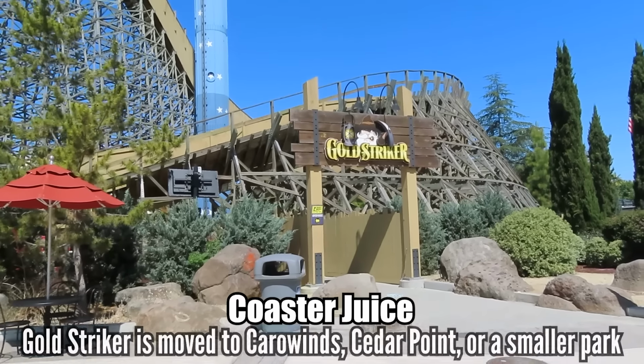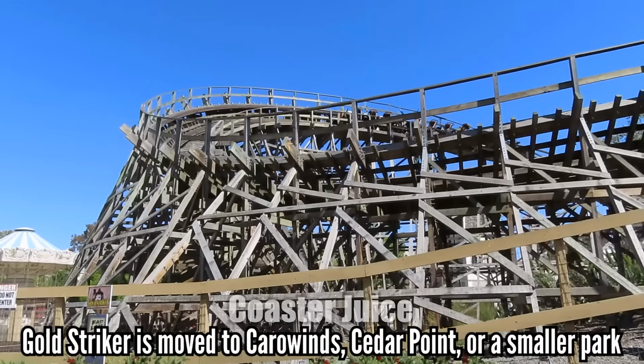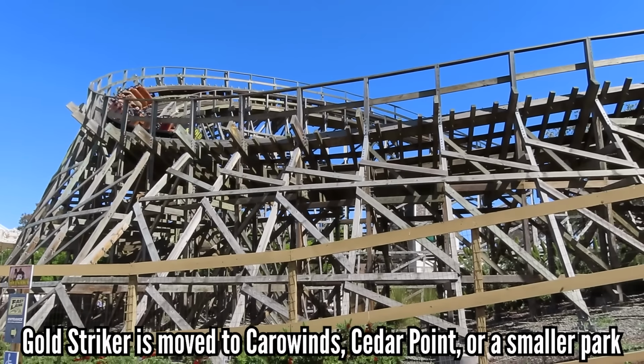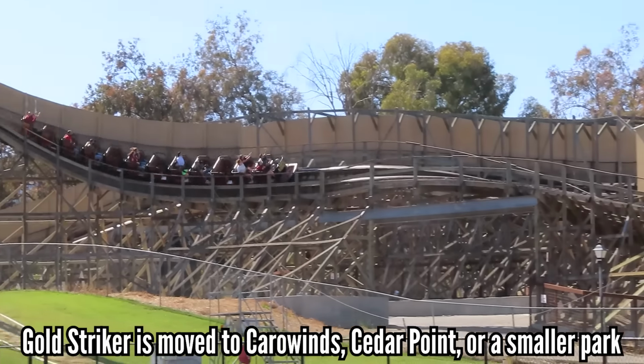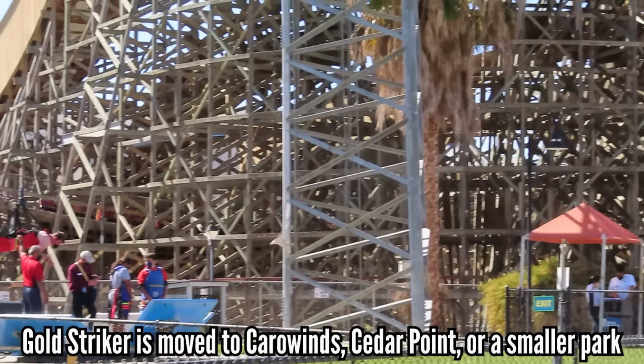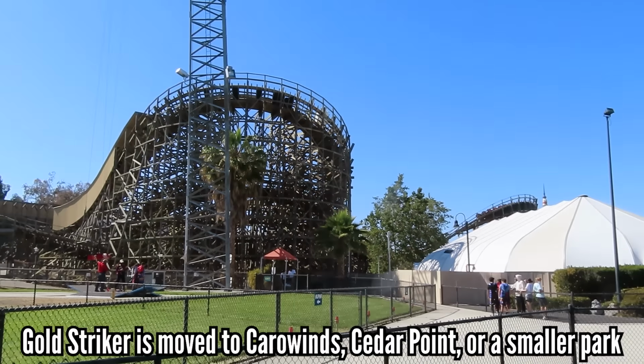Coaster Juice: Gold Striker has moved to Carowinds, Cedar Point, or a smaller park in the chain. If you don't want to build a ground-up wooden coaster at Cedar Point, why not move one of the great ones that needs a new home? Great America is going to close in the not-so-distant future. They have a top-tier GCI, but moving a wooden coaster is kind of a no-go, especially one this size.